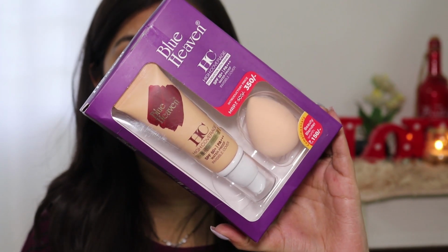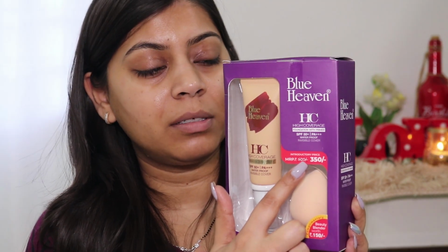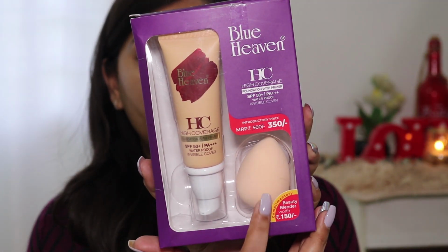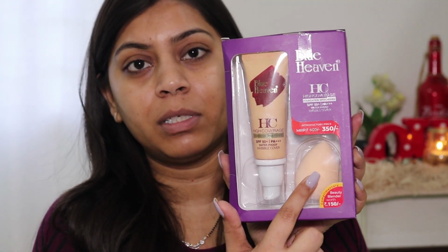This foundation comes in this kind of outer packaging. Here is the foundation and you get this sponge free with it. So this foundation retails for 350 rupees. That is introductory price, it seems. So here on the packaging it is written that this is worth rupees 500, but since it is launched recently, they are selling it for 350 now. So I'm not sure whether this is the permanent price or they'll increase the price to 500 later. But for now, this foundation retails for 350 rupees, and you get this sponge free with it, which is worth 150 rupees. So you are getting this 150 rupees sponge free with this foundation for 350 rupees.